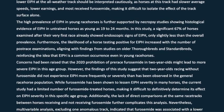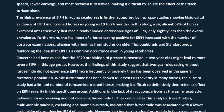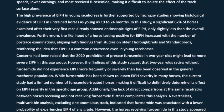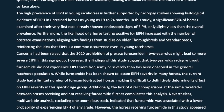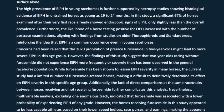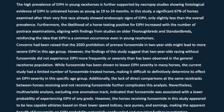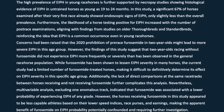Concerns have been raised that the 2020 prohibition of pre-race furosemide in 2-year-olds might lead to more severe EIPH in this age group. However, the findings of this study suggest that 2-year-olds racing without furosemide did not experience EIPH more frequently or severely than has been observed in the general racehorse population.